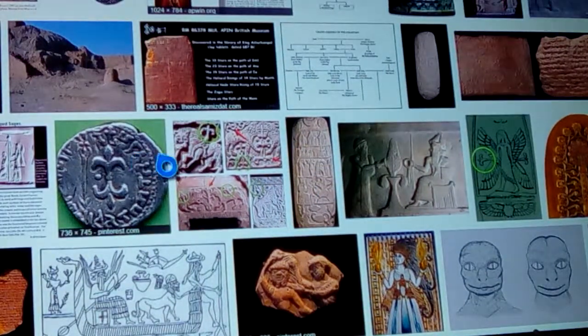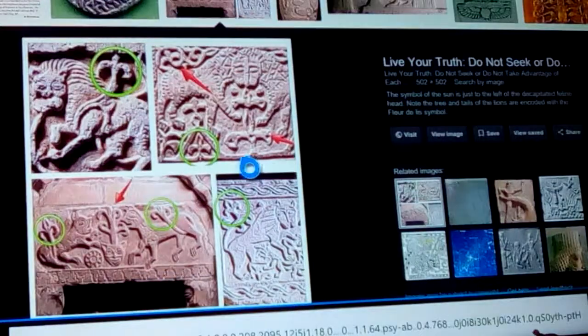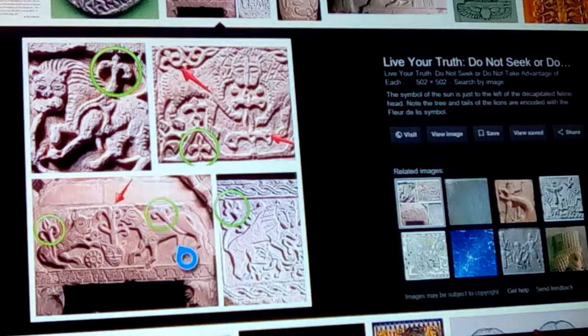Ancient coins depicting it. You can find it in old symbolism like this stuff here. Wall reliefs, that plant itself. This is ancient. It's Akkadian. You know, something Akkadian or shortly after. Looks almost Thracian, maybe Greek.